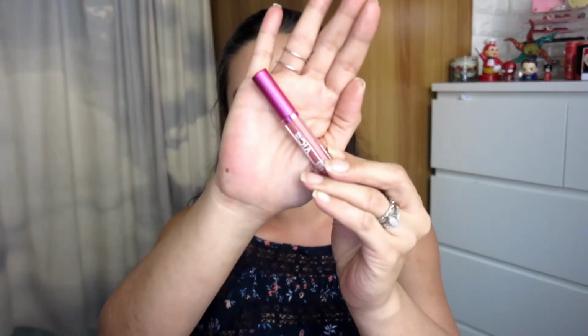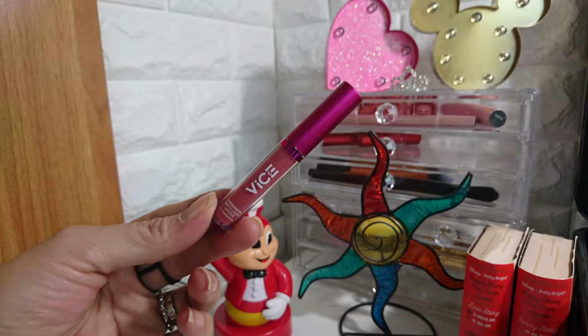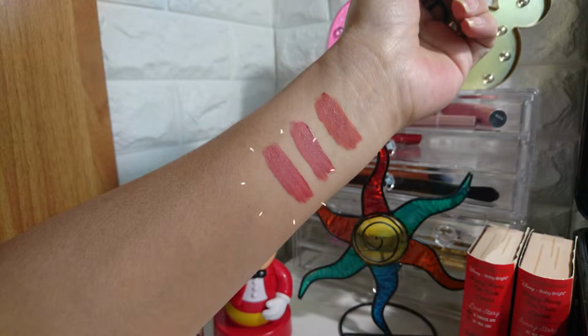Okay, let's move on to the next color, which would be Whoops Kiri. I like the shade names that she has. So Whoops Kiri looks like this, and when you swatch it, it does look similar to Benjamin, but this color is a bit patchy even when I tried to swatch it. So this is Whoops Kiri. It looks similar. Let's see.